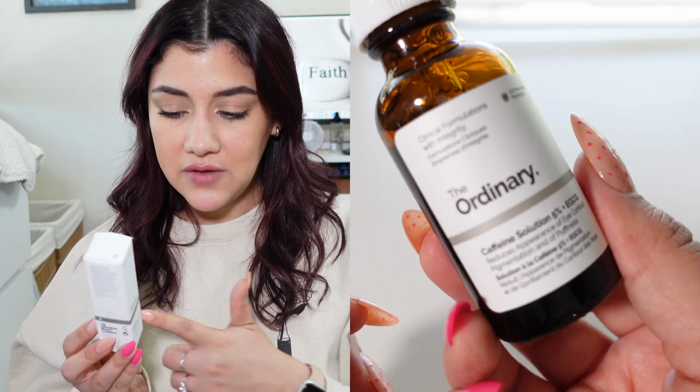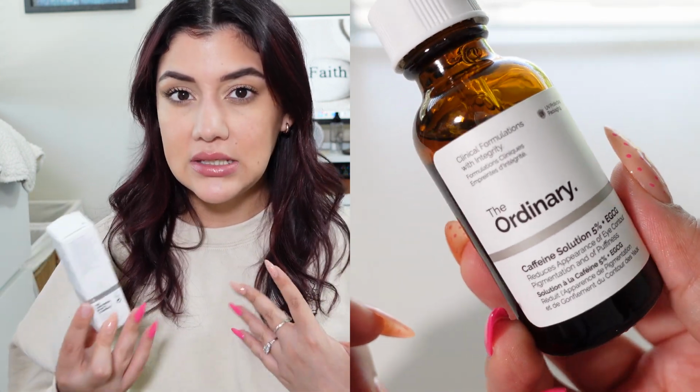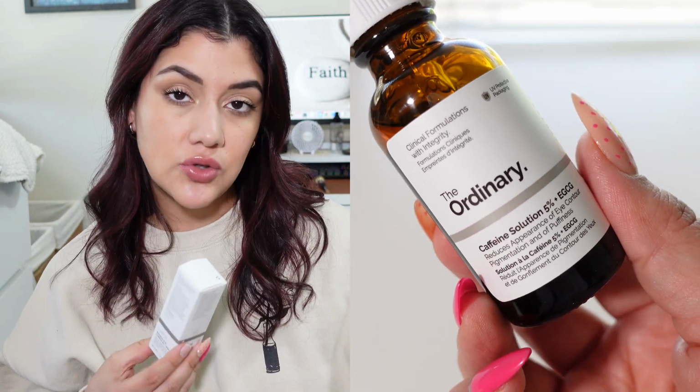So I'm excited to give this a try and use it on a consistent basis to see if I can tell a difference. She says that when she uses it versus when she doesn't, she can actually see a difference on her under eyes. So I'm excited to try it out. I've used it a few times and I haven't noticed that big of a difference, but it's probably one of those things that you just have to use consistently to see something.